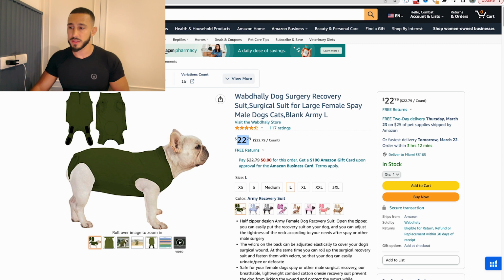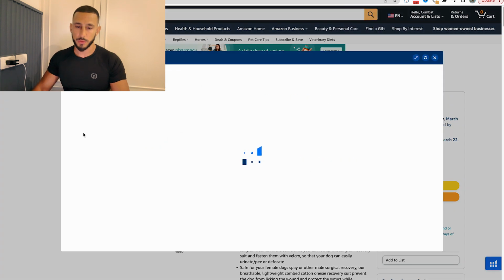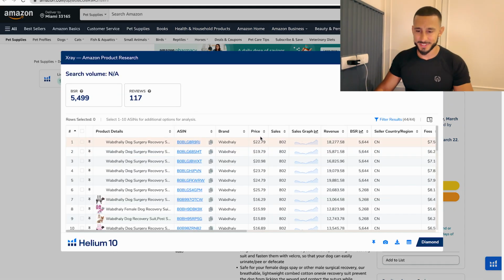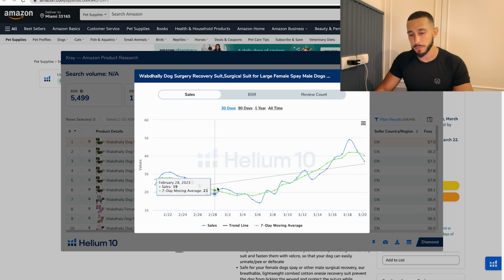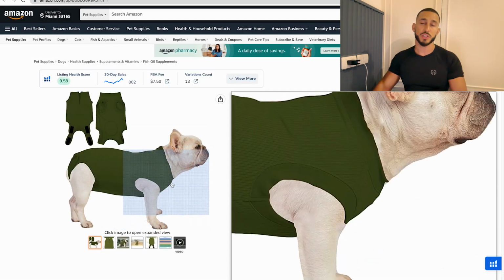And with the Helium 10 plugin that you have with the subscription, you can go here, click X-ray, and you'll be able to see the monthly sales that they're doing. So you can see here they're doing 800 sales. You can see exactly how much on average they're selling per day, which is great. And this is a great tool. They're averaging around 18,000 a month just selling this one product.